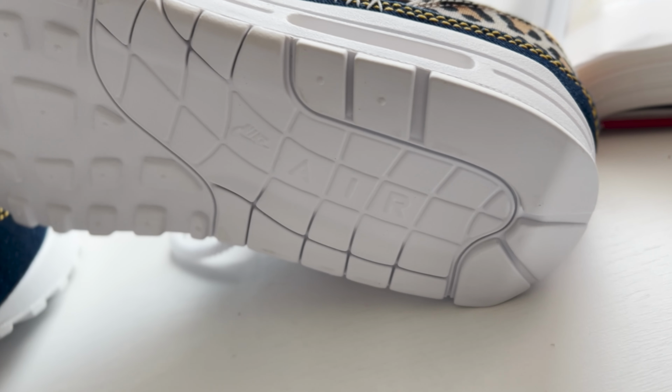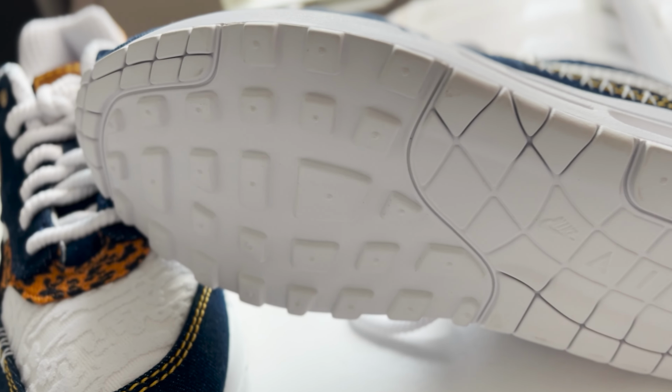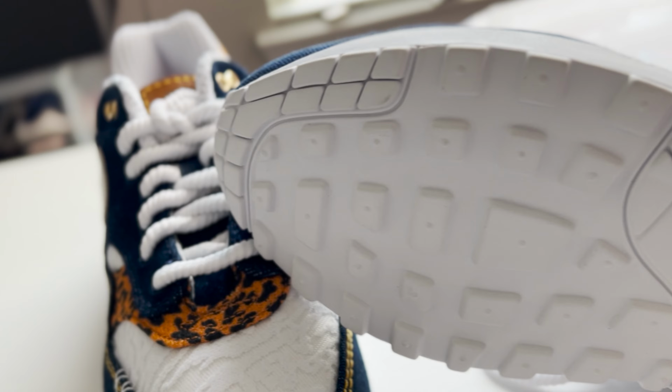On the outsole, you're going to get your traditional Air Max 1 traction, done up in all white rubber. You're going to have your Nike Air here in the back, but that is the shoe, guys, and this one does fit true to size like any Air Max 1, at least in my opinion. Try them on. Everyone's fit is different.